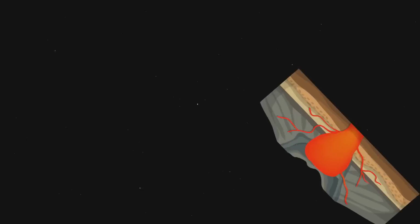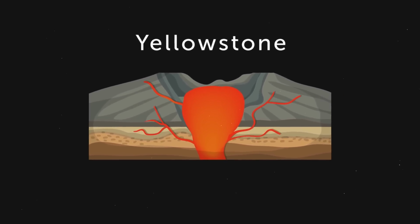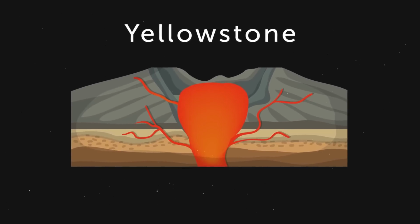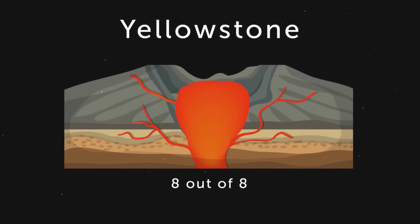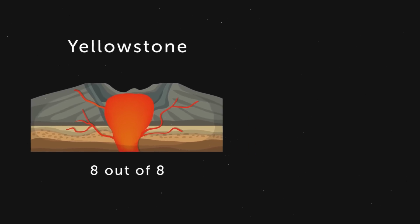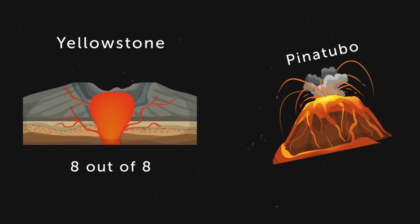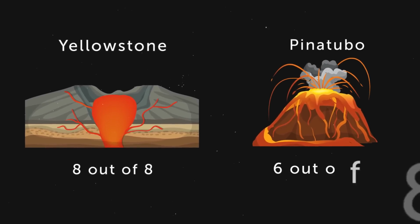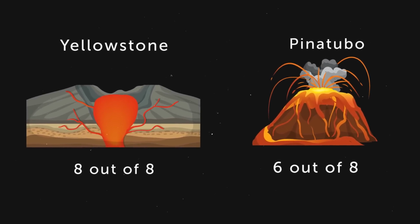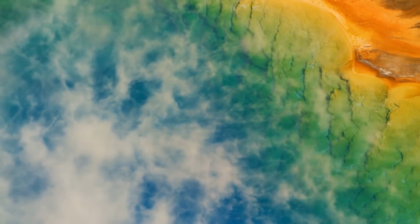On top of that, Yellowstone has the status of an active volcano, and its volcanic explosivity index, yes, there is one, is 8 out of 8. Such a high number means that if this volcano erupted, it would be an apocalyptic event. To put it into perspective, the eruption of Pinatubo in the Philippines in 1991, which is considered the most powerful in living memory, was given a mere 6 on the volcanic explosivity index. Ha! Loser. Now, let's figure out if there's anything to worry about.